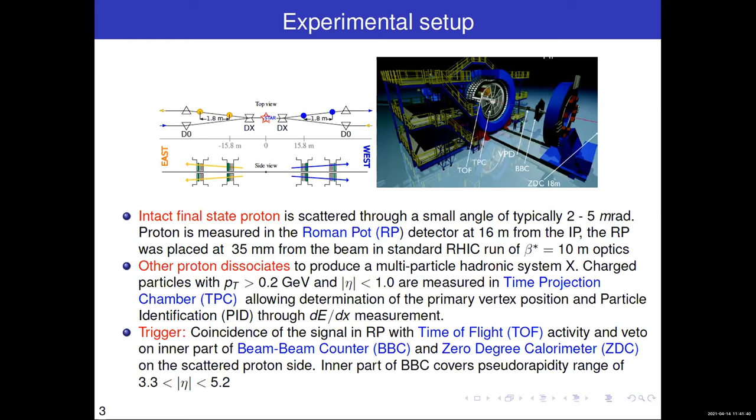However, the TPC is not a fast detector, so for the trigger we use the coincidence of the signals from the Roman pots and the time of flight detector, also located in the central region around the TPC. We also use the VPD detectors, beam counters, which cover rapidity from 3.3 to 5.2, and the zero degree calorimeter on the proton side to suppress events without a rapidity gap.